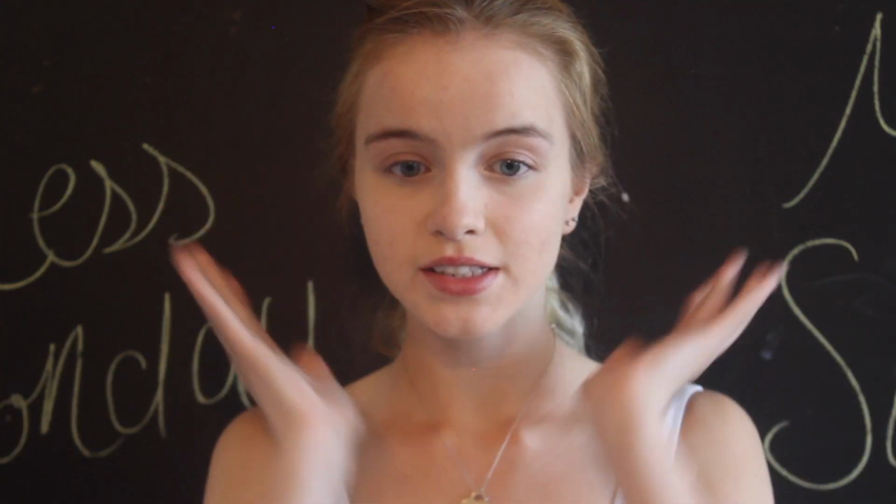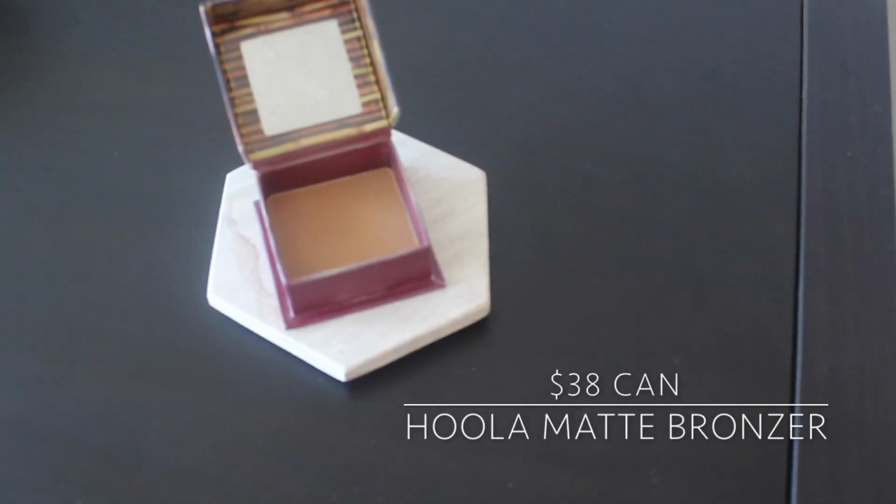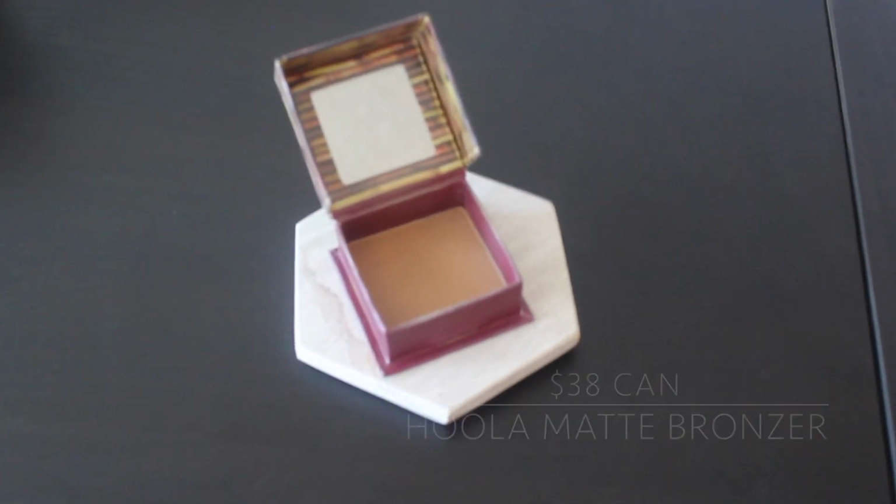Alright, now that we've set everything, it's time to move on to our powder products. I'm going to go in with the Hoola Bronzer by Benefit. It's a really great option for pale skin. And I'm going to warm up my skin and kind of contour at the same time.